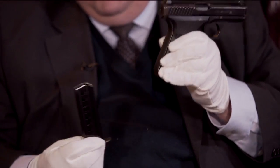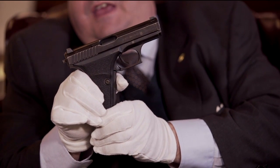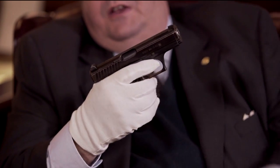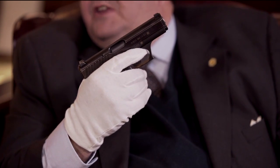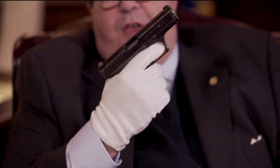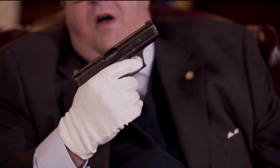We've got a magazine here in the butt. This holds 8 rounds of 9mm, and we check the breech. The way to make this work is you have to squeeze it. You see how that firing pin moves? Now, if you let go of it, that disengages it, and you're not going to get the trigger. So you have to squeeze it, then pull the trigger to get it to go off.